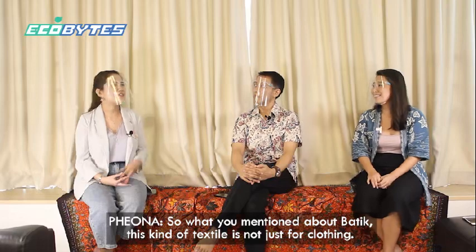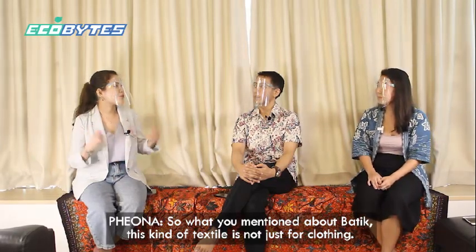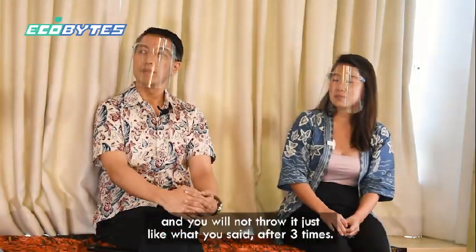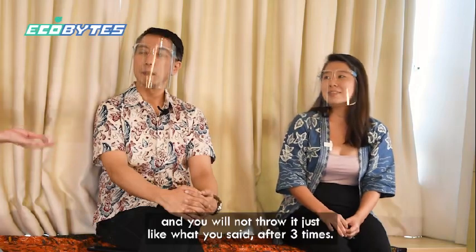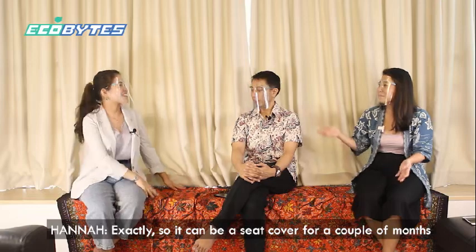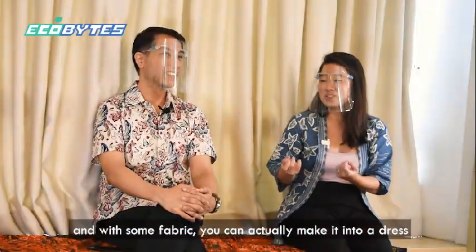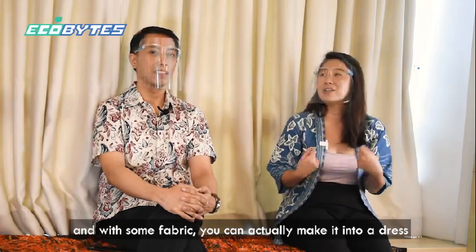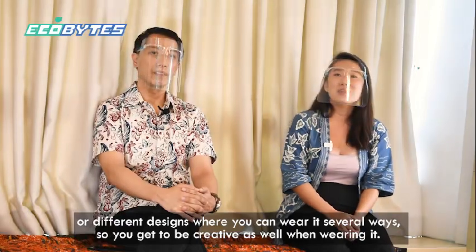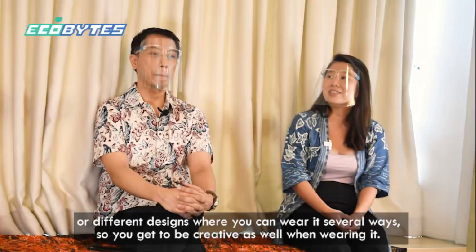So I think, like what you mentioned, batik, this kind of textile, is not just for clothing. When it's made to last, you will use it for a longer time, and you won't just wear it three times like fast fashion and throw it. Exactly. It can be a seat cover, or with some fabric, you can make it into a dress, or you have different designs where you can wear it several ways. And so of course, you get to be creative as well in wearing it.